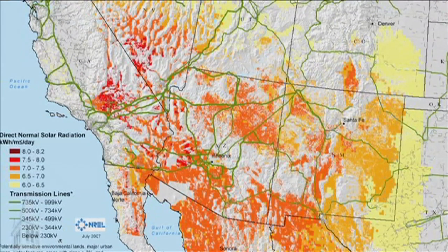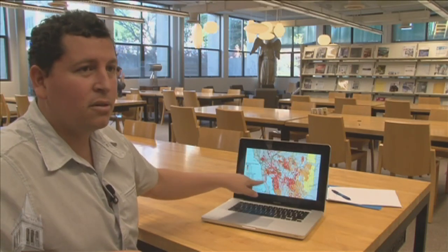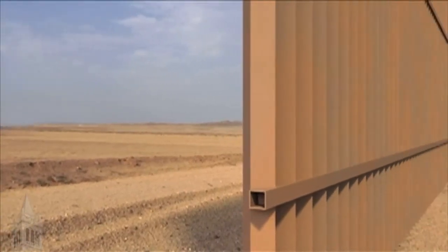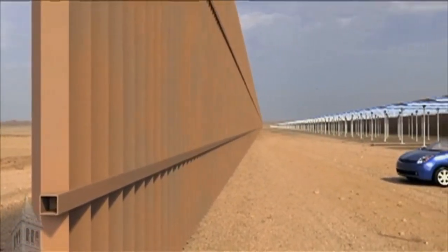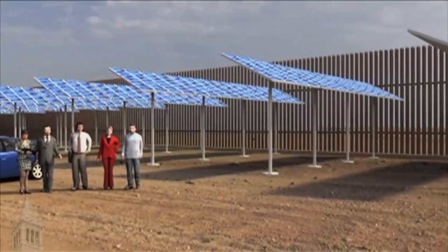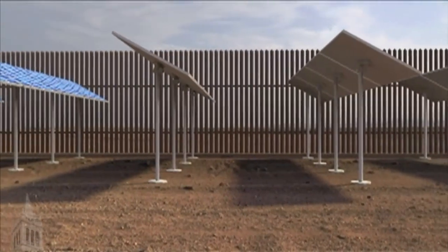Through design we can dismantle the idea of the wall by introducing new ideas that transform the wall into something else. This map shows the amount of solar energy that can be collected in the United States, and we see that the most energy that can be collected is prevalent along the US-Mexico border. Creating a solar farm along the border would maximize the potential to create solar energy, but also create a doubly secure border because you have the private security of the solar installation itself, and also homeland security.